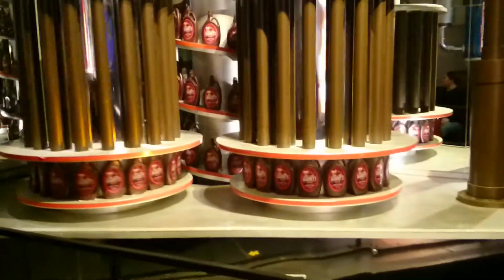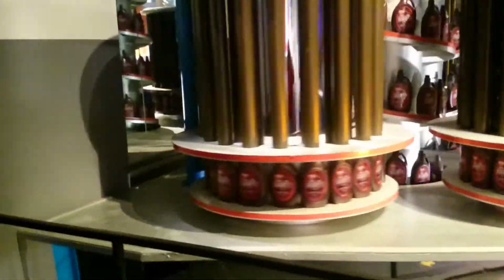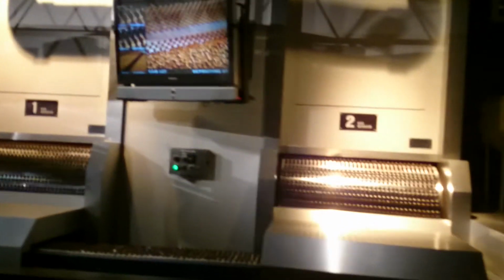And our tour wouldn't be complete without seeing our famous Hershey's Kisses. Hershey's Kisses are made by dropping a precise amount of chocolate on a moving steel belt and quickly cooling it to form the famous Hershey's Kiss Shape. We can make over 60 million Kiss Shape products every day.